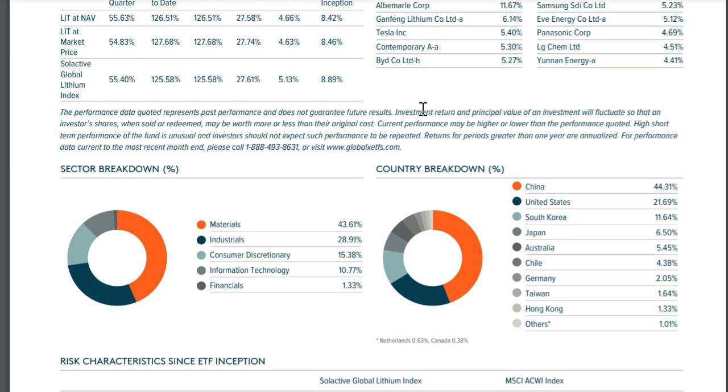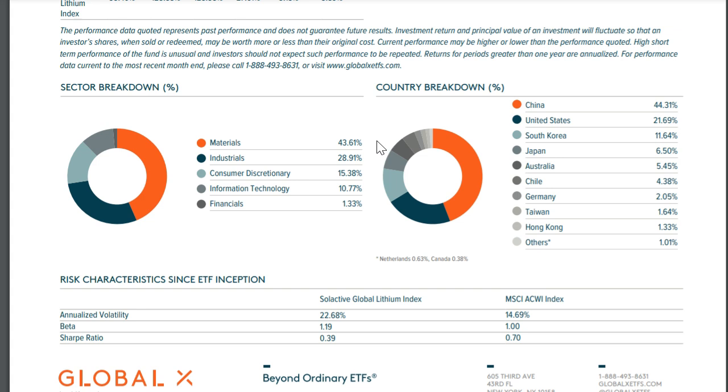And if we take a look at the sector breakdown, 43% is materials. And that's huge. If you're a simple investor in the S&P 500, materials is the smallest sector of the overall S&P 500. But this fund, it is actually the largest, coming in at more than 43%. So if you want some diversity away from a simple S&P 500 index fund and into smaller sectors of the overall market, definitely take a look at LIT.